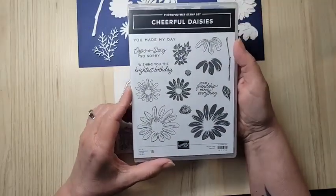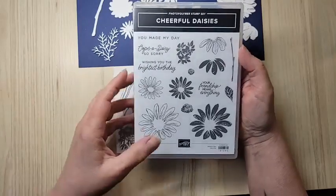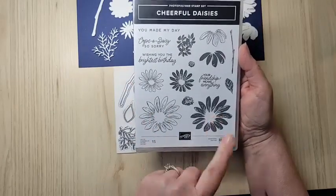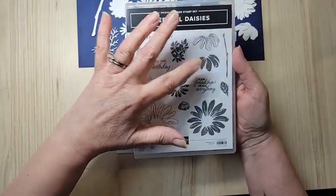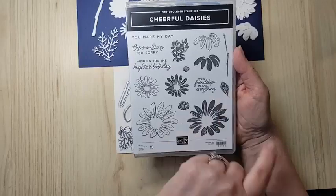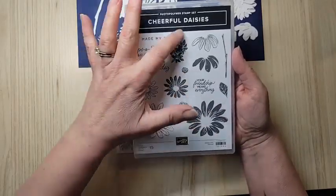Unfortunately, since I can't open the catalog yet, I cannot show you how pretty everything is. So two-step stamping. There's your leaf. The inside of the flower, you can use that, this little leaf area.